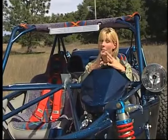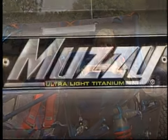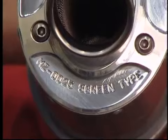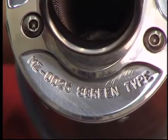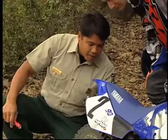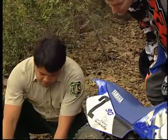Qualification standards require that all spark arresters be permanently marked with the manufacturer's name or trademark and a model number. When you make contact with an OHV, regardless of what type, a spark arrestor inspection should be made. Explain to the owner exactly what you're doing.